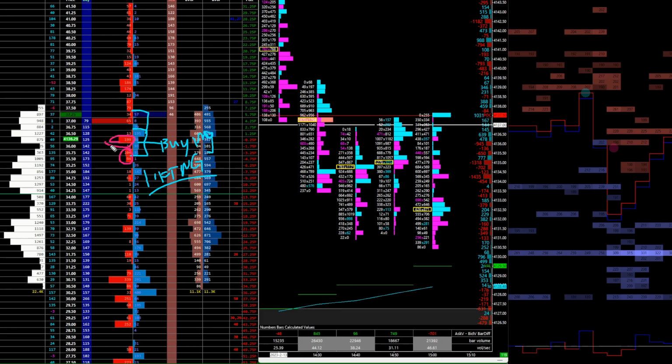You see how these shorts here, they're stuck. So that's good for us. We assume that when they get down there, they might turn into buyers, especially since it's getting later in the day.